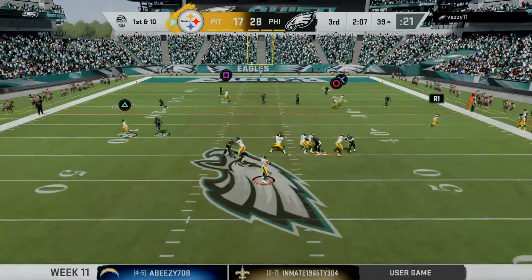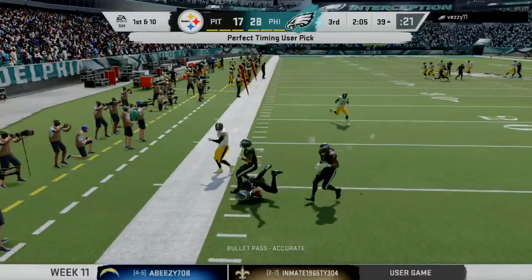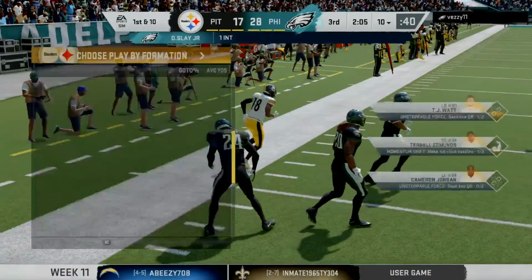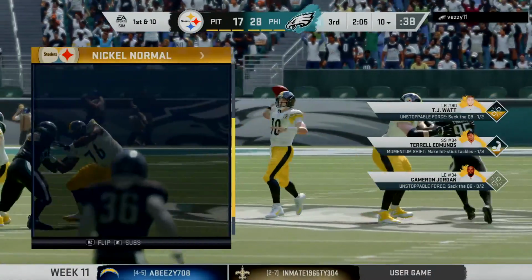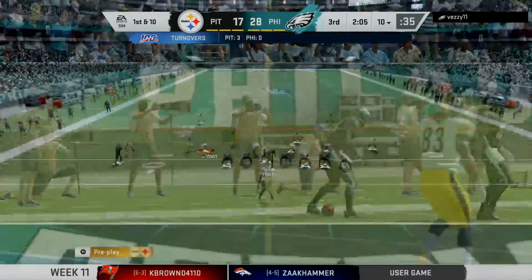From the gun, Pennington. And he's going to be intercepted a 3rd time. Darius Slay with a pick. And a big turnover there as his guys will get the football back.